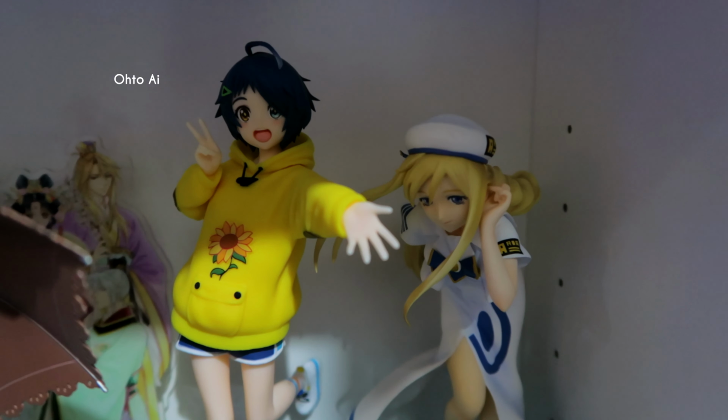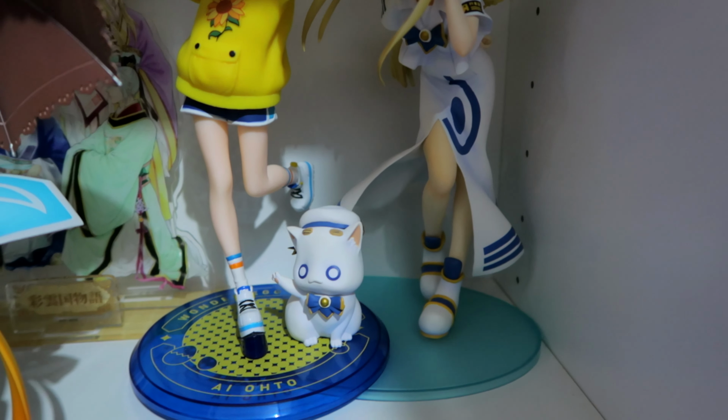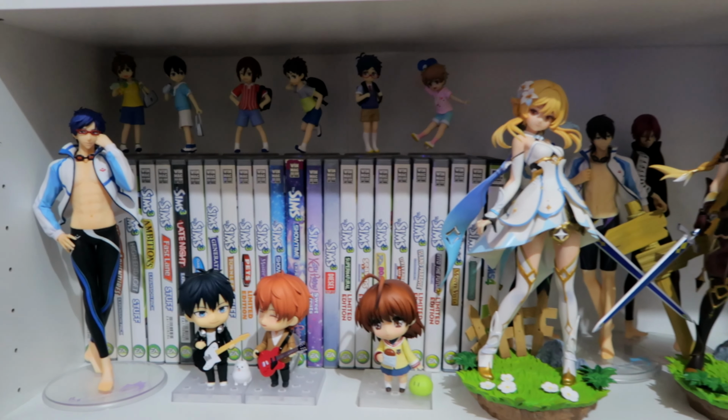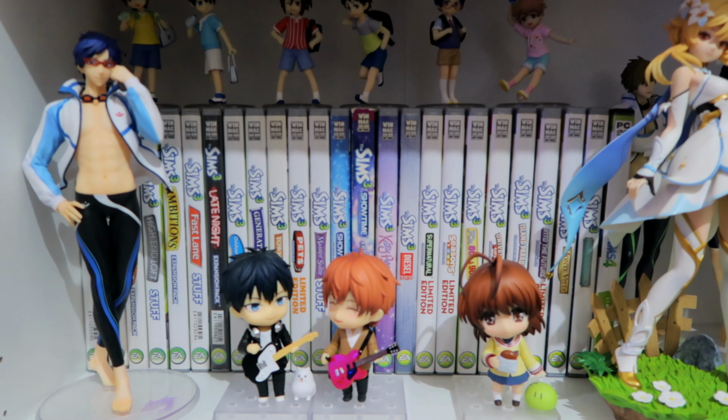And behind her, I have this figure of Oto Ai, the only prize figure I have on display, and also this Max Factory figure of Alicia Florence from Aria. Onto the next shelf, I have my Sims 3 collection, sharing the space with even more anime figures.